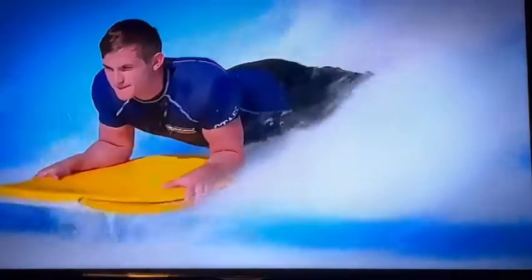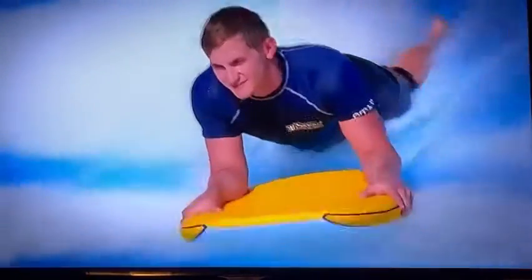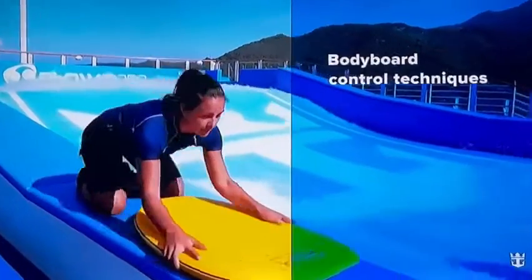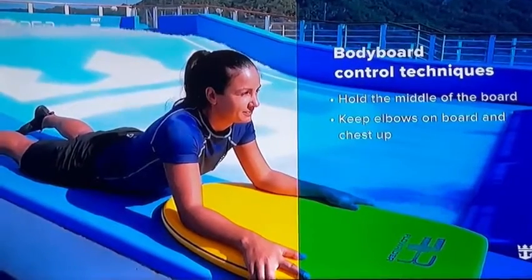The bodyboard is the best way to become familiar with the flow and action of the wave, and it is recommended for first-time users of the Flow Rider. To ride safely and maintain control, you'll need to hold the middle of the board, keeping your elbows on the board and your chest up.